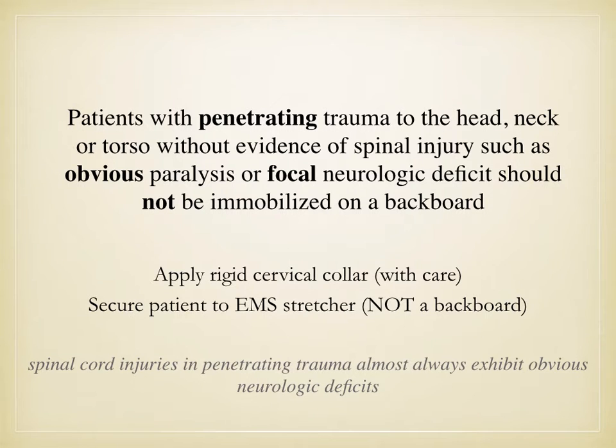Interestingly, patients with penetrating trauma to the head, neck, or torso, such as the patient in that previous picture, without evidence of spinal injury such as obvious paralysis or focal neurodeficit, should not be immobilized on a backboard. This is a direct counter to what we're doing now. Most of these patients do end up coming to the ED on full immobilization.